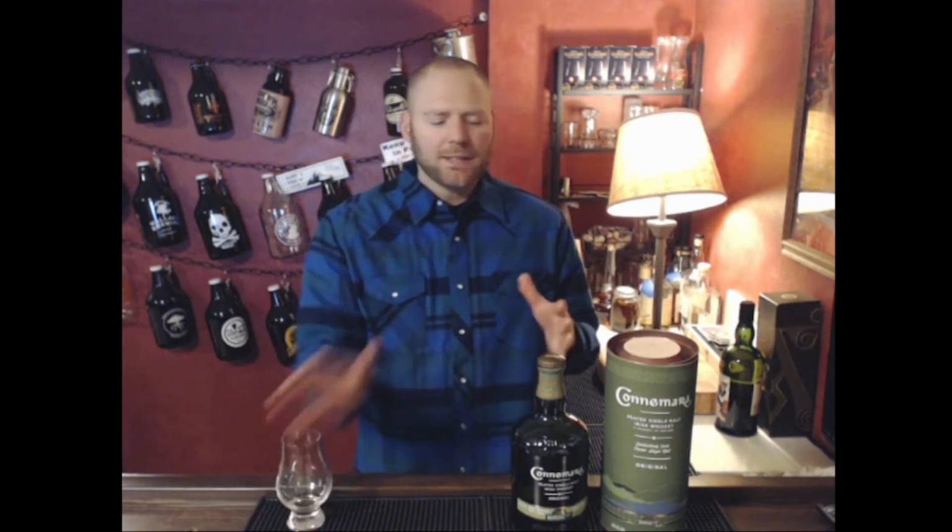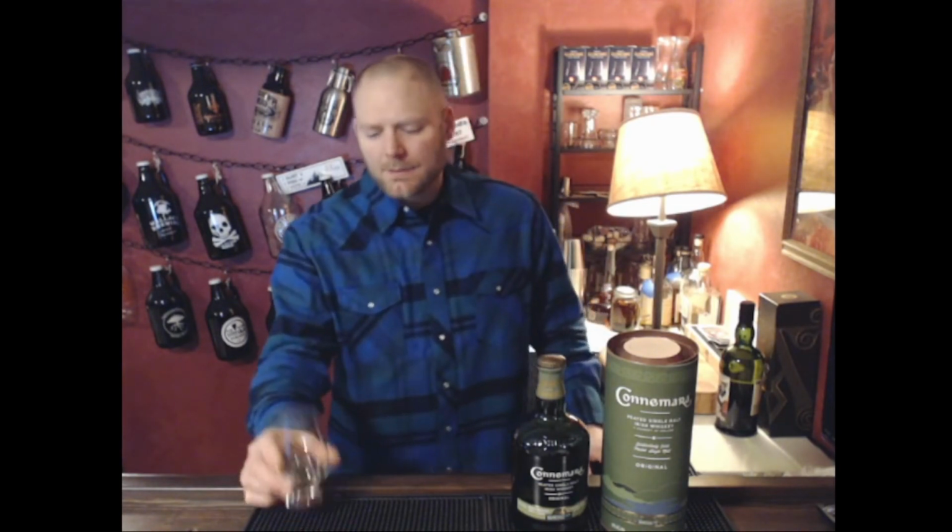It's very nice. It's not overly complex. It's not very robust either. It's not oily or clingy. I do get a little bit of creaminess on the last little bit of the finish. The nose hasn't changed. It's gone more malt and graham cracker.